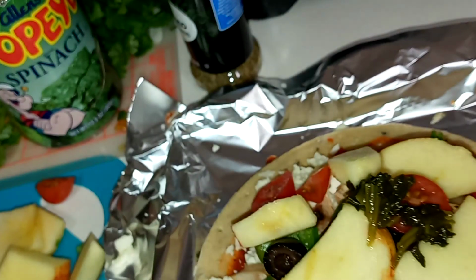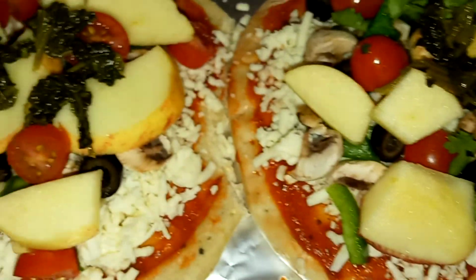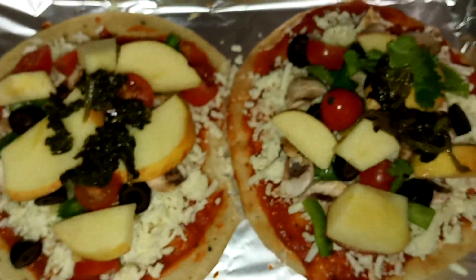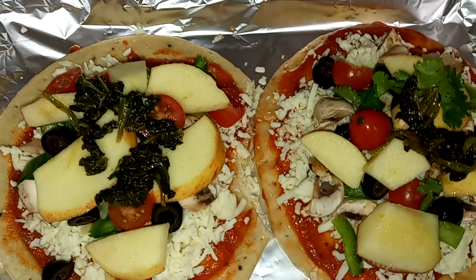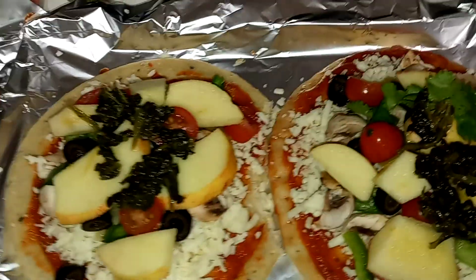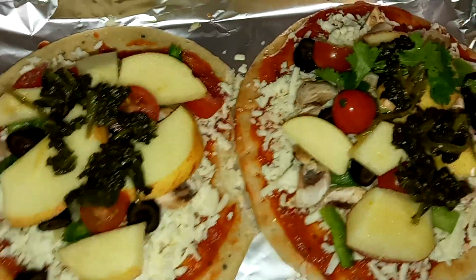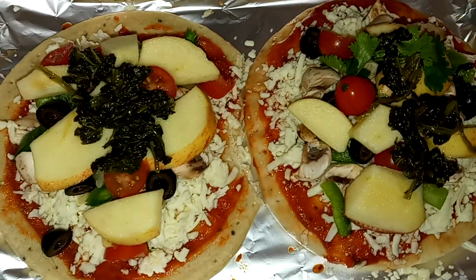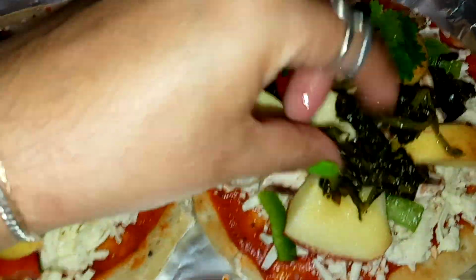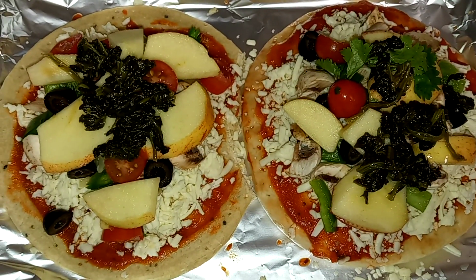This is a very loaded, super loaded pizza. I just hope it doesn't explode in the oven or blow up. Yeah, I never heard about apple on pizza. I never thought of it. It was a new idea that I had, only because my apples are getting kind of mushy and I'm trying to use them. And I saw on YouTube that you could bake apples in the oven. I just saw it a few days ago. That's where I got the idea. Somebody threw some apples in there and baked it for flavor.